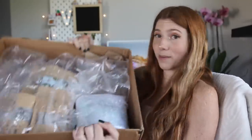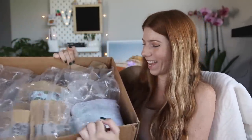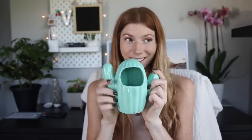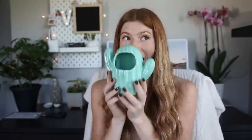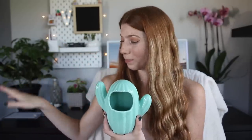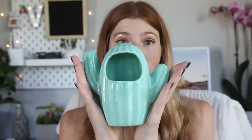There's a lot of packaging in here. Oh goodness. The first thing I see, oh goodness, I'm very excited. I can tell what this is. So this here is a ceramic cactus hideout. It's my favorite color and I love cactuses so, so much. It's so beautiful. And all of the products that I'm going to be showing today, you can all buy individually on their website, which I definitely will leave linked below. Look how freaking cute this is.